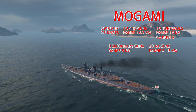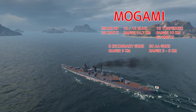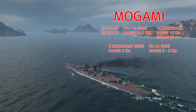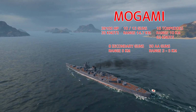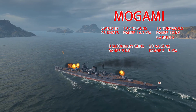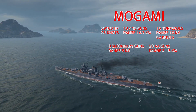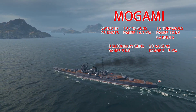Stats: 39,100 hit points, 16 torpedoes, 8 on each side. Goes 35 knots, has a turn radius of 750 meters, has 50 AA guns, and has either 10 203 millimeter guns or 15 155 millimeter guns. You're choosing between the DPS of the 155 millimeter versus the penetration and alpha potential with AP rounds in the 203 millimeter.